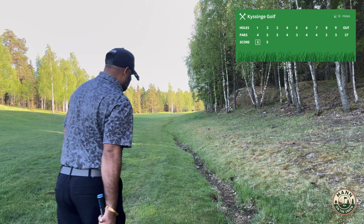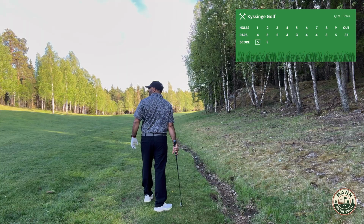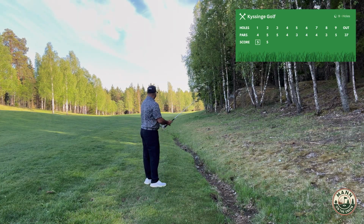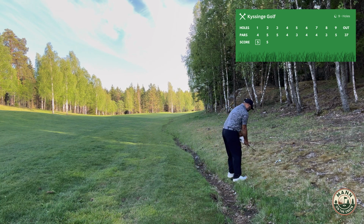So I've ended up a little in the rough. I think the ball bounced off a little bit onto the slope and kept rolling here. Well, this is what it is. So I think instead of going in for a stronger shot, I will try and get it back onto the fairway. So let's see.